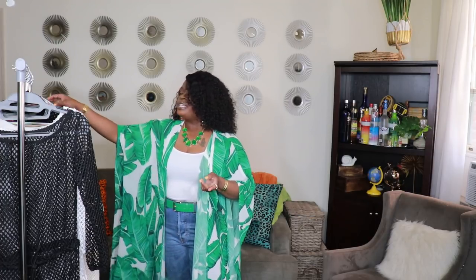So I absolutely love the beach and I do get in the water, but I know some people don't get in the water. So there's also other items that you can wear that have that cover up type of feel to them, but they're not actually cover ups. You can just wear them to have that free, summery, beachy, or poolside look, but you're not getting into the water. And that is pants.